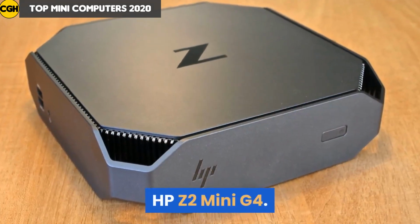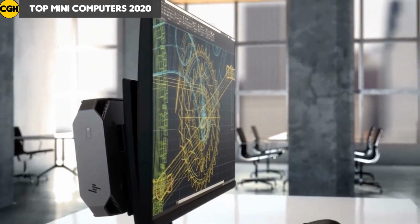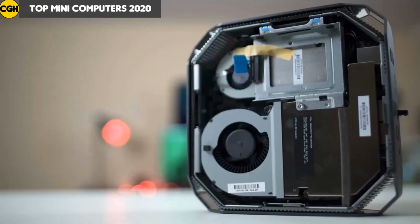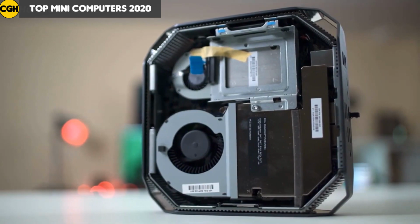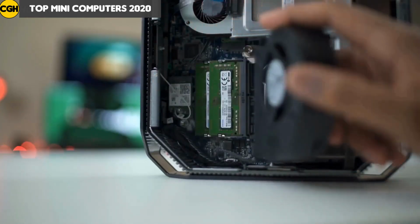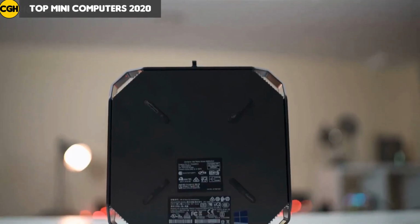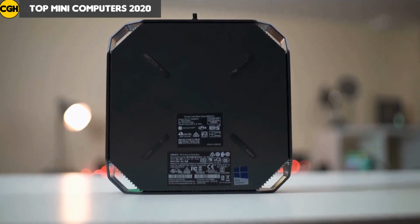HP Z2 Mini G4. The HP Z2 Mini G4 is an ultra-small workstation PC, cramming workstation-level components and ISV-certified graphics into a desktop PC that's smaller than some books. It's got stylish looks and a surprisingly accessible interior, but the real draw is the high-powered processing and graphics options. It's also the best mini PC you can get for workstation performance while maintaining that compact size.